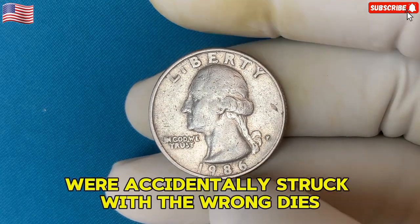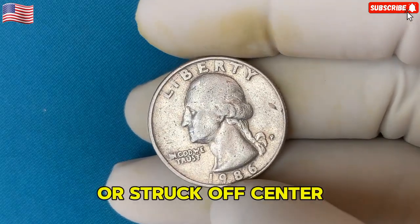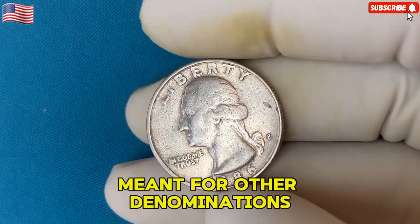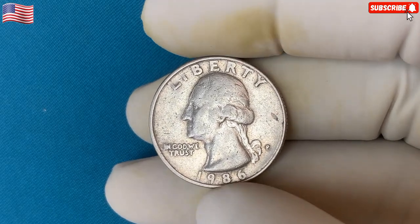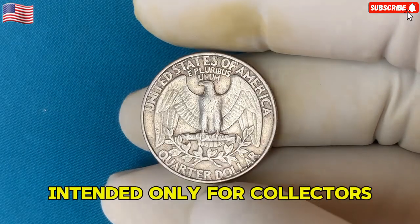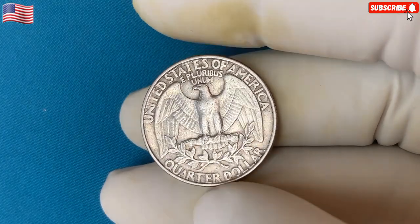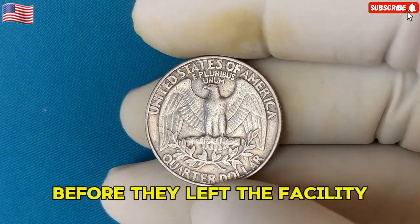Some coins were accidentally struck with the wrong dies, or misaligned, or struck off-center, or even minted on planchets meant for other denominations or countries. And in rare cases, proof coins intended only for collectors somehow escaped into general circulation, or were struck with unique anomalies that no one caught before they left the facility.